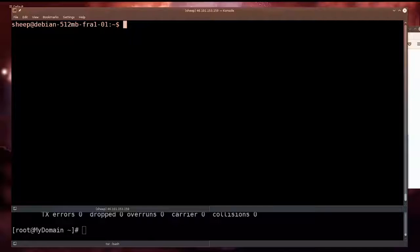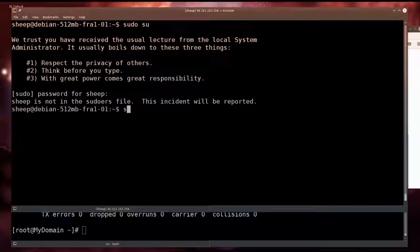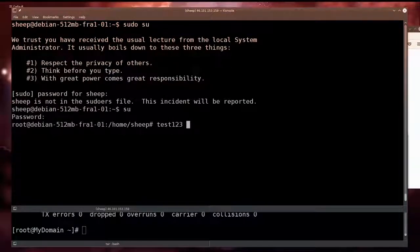But the problem is I'm not able to log in by using the keys, so I just need to copy the public key, which I have actually generated here. And I need to type in sudo su, just su. And there you go. The password is in fact test123 for sure.